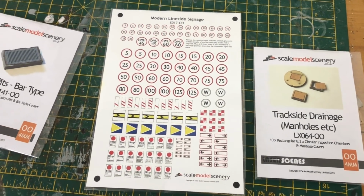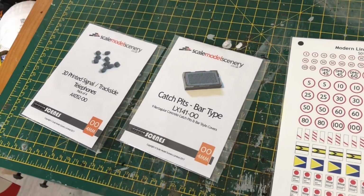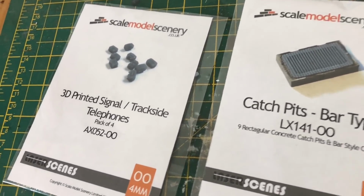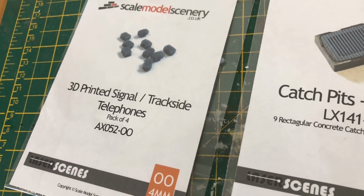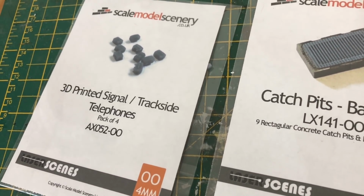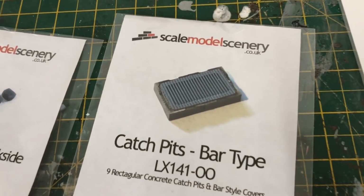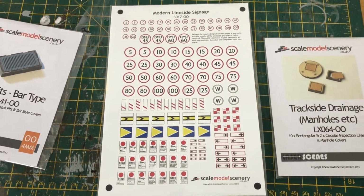So I received my scale model scenery order in good time, and I'm going to put some of these together. So within this little group you've got the 3D printed signal trackside telephones. So I'll be putting one of those in front of the ground signal I've already got on the layout. I'll be doing a couple of catch pits. I've done the bar type this time, and I've got a sign to make up as well.